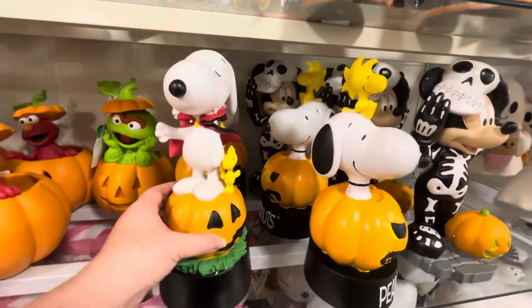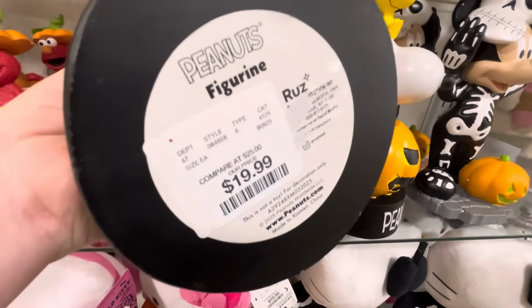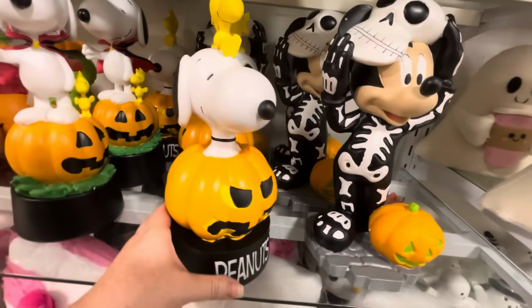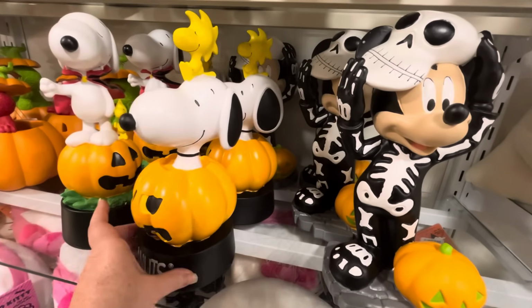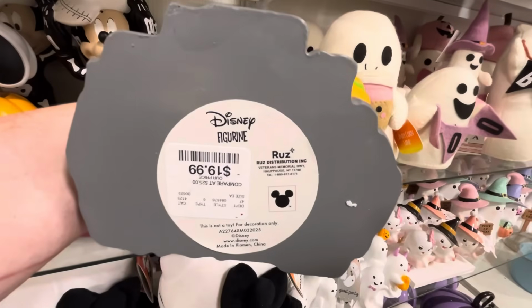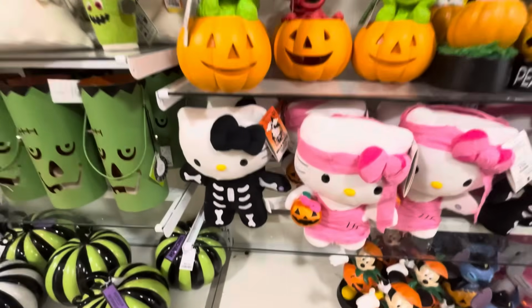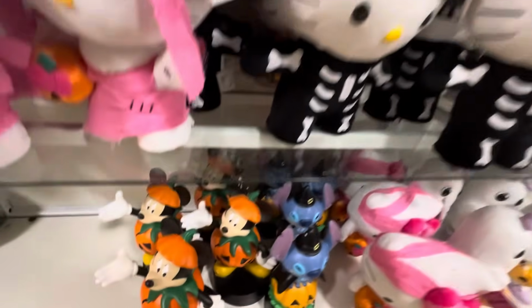They also had some really cute Snoopy pieces right here. Snoopy as a vampire, and these are only going to be $20, and it's pretty hefty. This one's nice with Woodstock on his head. We got Mickey being a skeleton. We have seen this through the years. $19.99. They kept the same pricing. So that's really good. These Hello Kitties I highlighted in my last video.